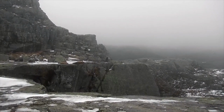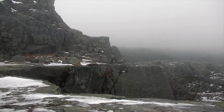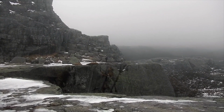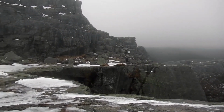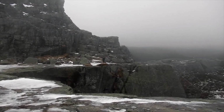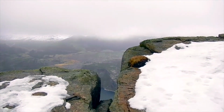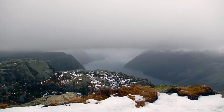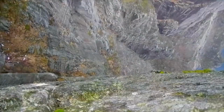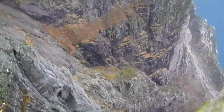And then Pulpit Rock came into view. My partners came up behind a little while later, and you can see them rounding the point that I was previously showing. The next thing was to edge my way towards the cliff edge and peer over. And there we go, a couple thousand feet down to the fjord.